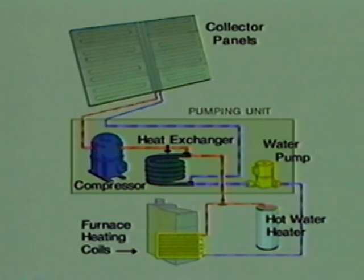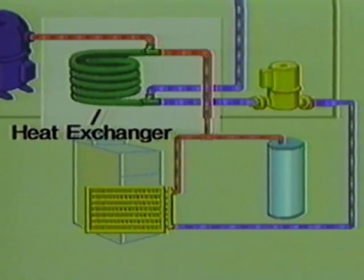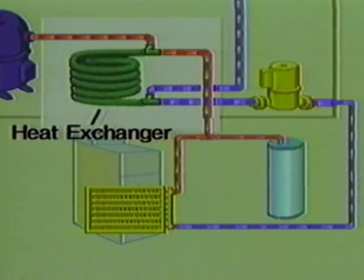Here's how it works. Because of its low boiling point, 20 below zero, the liquid Freon in the collector has been turned to Freon steam. There's a simple physical principle that gas under pressure becomes very hot, so our next step is to pressurize the Freon in a gas pump. The pressurized gas comes out of the pump at 180 degrees, much hotter than you could stand to touch.